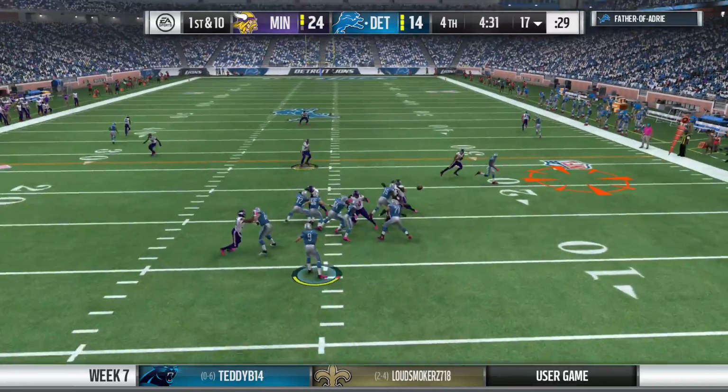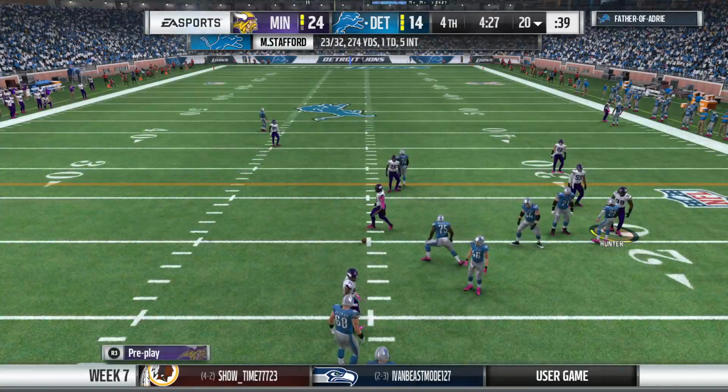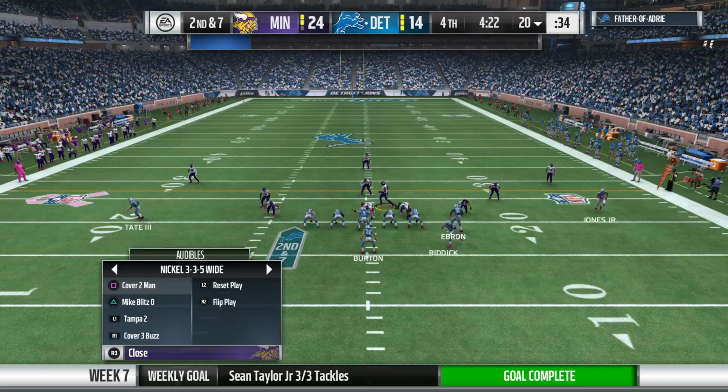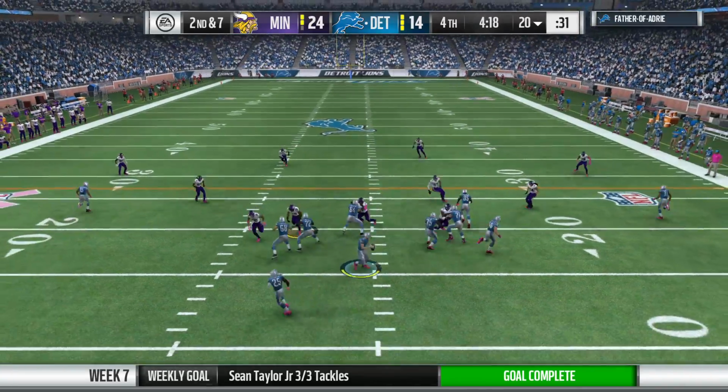Play fake here on 1st down. To the right side to Eric Ebron. The completion good for 3, and it's 2nd down. Got to give credit where it's due. Really nice defense on that play. The pitch and catch was successful, but not any run after it.